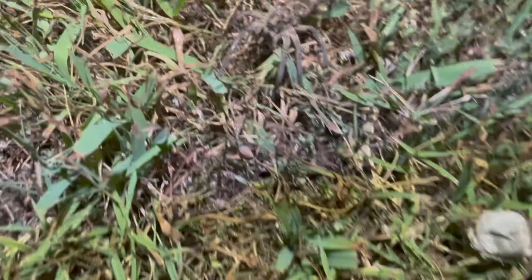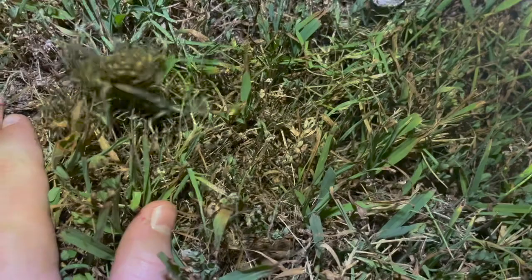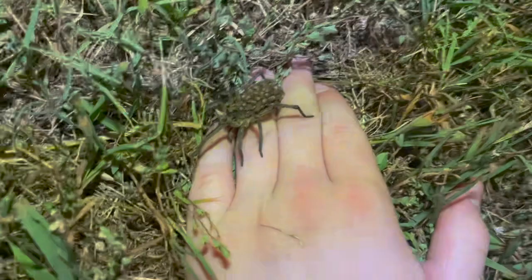Another one with fresh babies. This is a Hogna carolinensis. I see her burrow here. It's actually her egg sac, which is awesome. No, I'm not wanting her to bite me. I'm holding her right now. She's a beauty though.